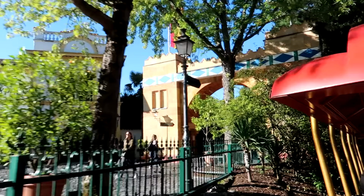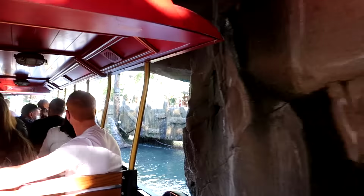Whoa, just whoa, down here. What's up with you, Charlotte? Not another splash. Well, I'm just thinking spread the water rides out. We do another one today, then we've got two more tomorrow. We do the rapids and the log flume tomorrow. There he is. Great theming around here. Love it.